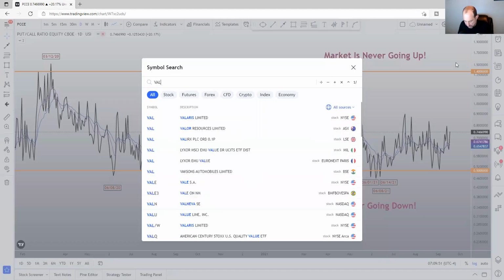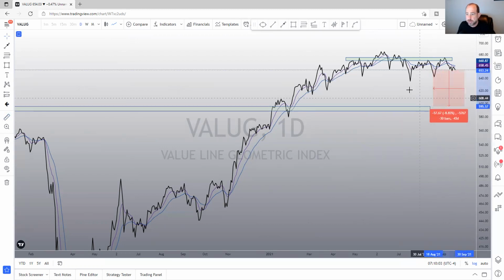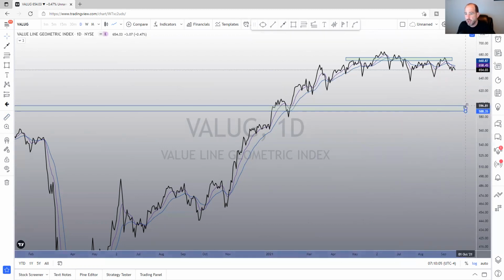Value Line Geometric Index, again, shows weakening breadth. Doesn't mean it has to come all the way down to this major support area. If it did, that's an 8 to 10% move. I don't think it has to get down there. It could come down to here, somewhere here. So I'm not worried about getting all the way down here, but it is a bearish look.